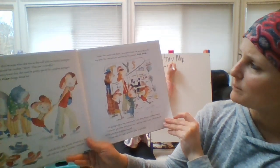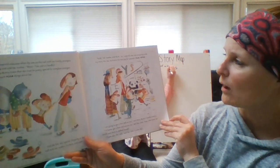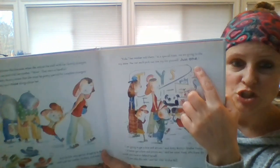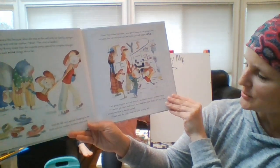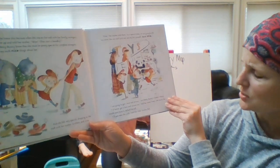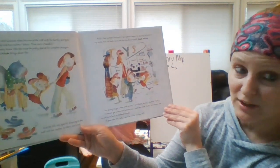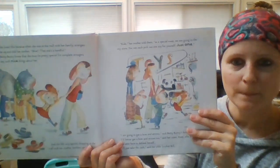Kids, her mother told them, as a special treat, we are going to the toy store. You can each pick out one toy for yourself. Just one. I am going to get a bow and arrow, said Betty Bunny's brother Henry. I'd better get a bow and arrow too, said her sister Kate, who knew she would have to defend herself. I'll just take the cash, said her older brother Bill.